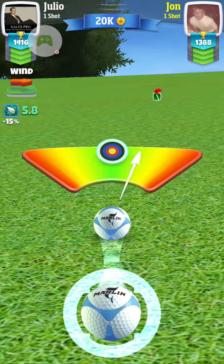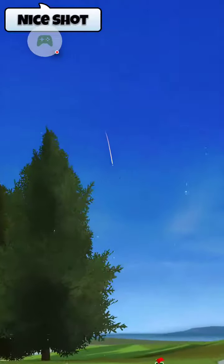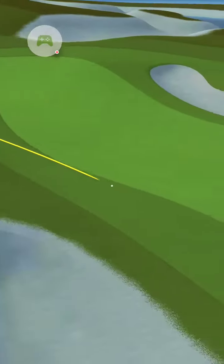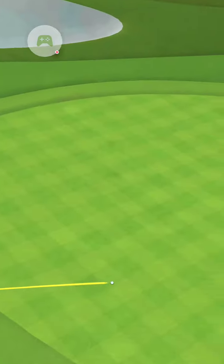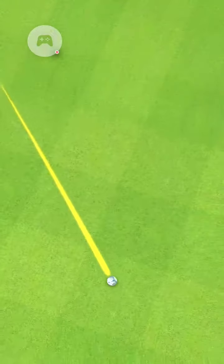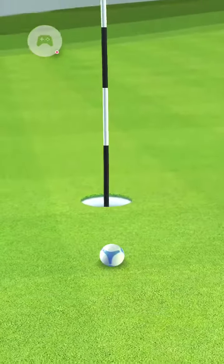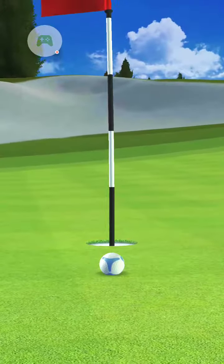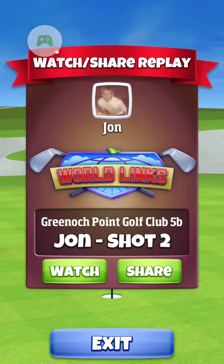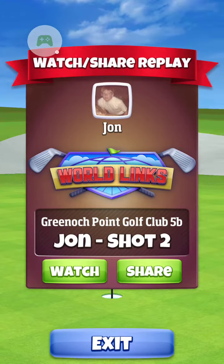I don't know what's going on. Great shot! Here we go. Oh yeah, and then, yep, cut it. It's going to go right for it. Yeah. This is just beautiful. Oh yeah. Nice. That's a missed albatross right there, is what that is. Now maybe. Maybe that was the fourth shot. Who knows? No, it was shot two. Shot two. Okay. All right.